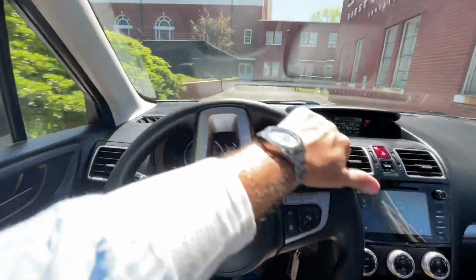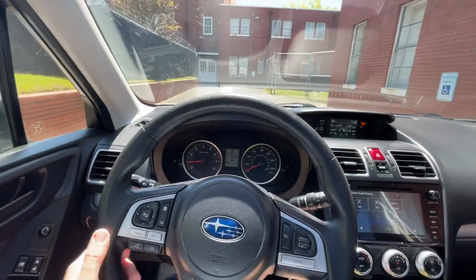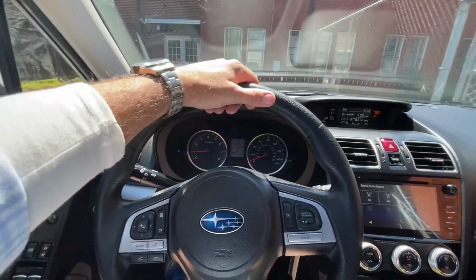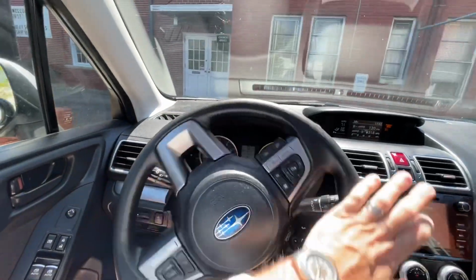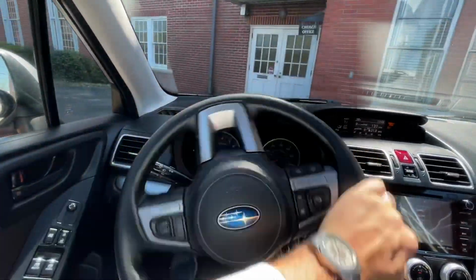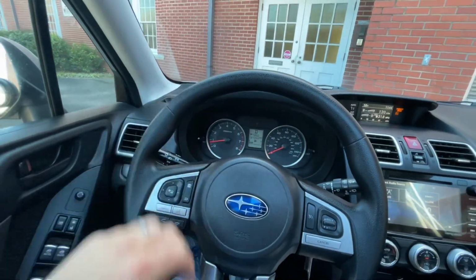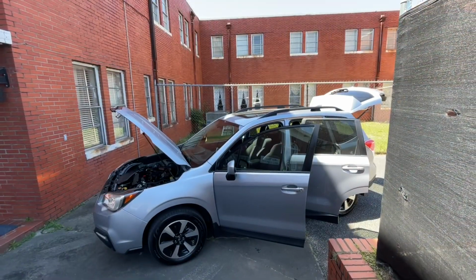So I think the Subaru Forester is a fun car. Let's go ahead and get out in just a second here and actually take a look at it and see what kind of options and what kind of things are provided on a Subaru Forester that everybody seems to love. Stay with me. All right, everybody, let's take a look at the Subaru Forester.